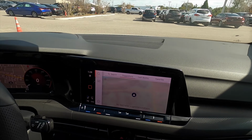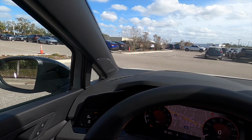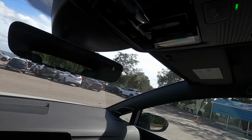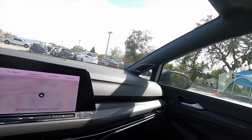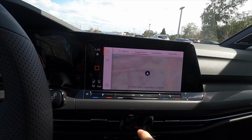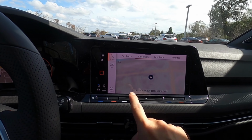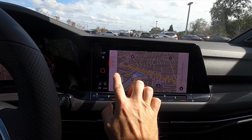The dash is more flat, 9-speaker Harman Kardon, heads-up display with auto-dimming rear view mirror, LED interior lights, and a moon roof. The one panel is going to have a 10-inch infotainment for the center with navigation, Apple CarPlay, Android Auto, Sirius XM, AM, FM, streaming Bluetooth audio.